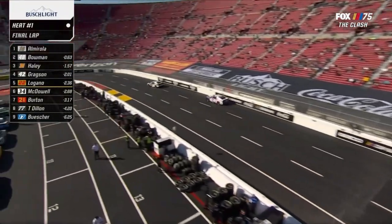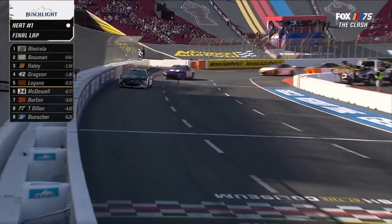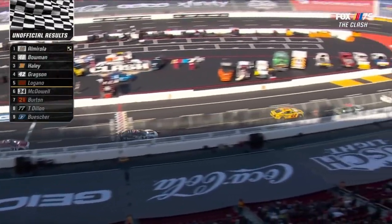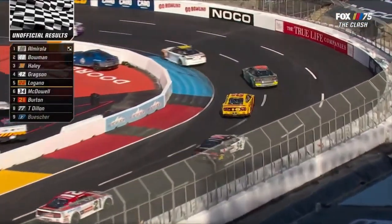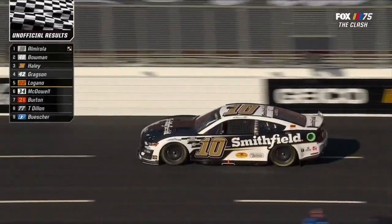Eric Almirola missed the show last year. He and Alex Bowman are going to 1-2 this first qualifying heat. Pole sitter Justin Haley 3rd. Rookie Noah Gregson 4th. And defending winner Joey Logano 5th. Those are the 5 transfer cars.